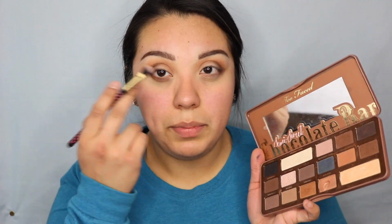I'm just going to take a little Fix Plus on this shadow brush, and I'm going to go into Bonbon here. I'm just going to apply that all over the lid.